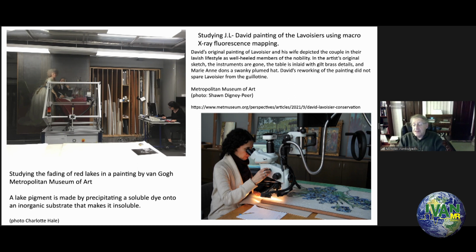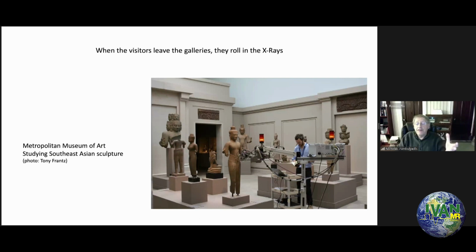Below, Silvia is again studying a painting by Van Gogh. That's the real stuff here. What you see there is the real thing, the Van Gogh painting, to define the range of fading of red lake. A lake pigment, by the way, is made by precipitating a soluble dye onto an inorganic substrate to make it insoluble, just parenthetically. So these are the kinds of very interesting information that you can gather by non-invasive techniques. Portability is another factor.